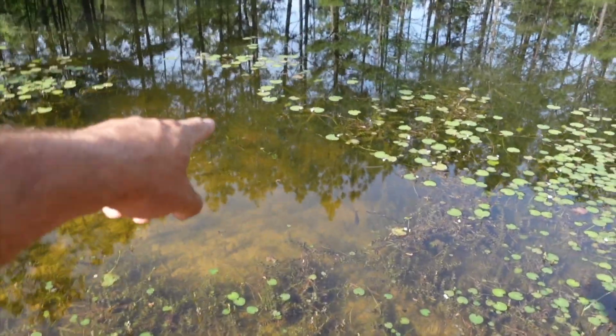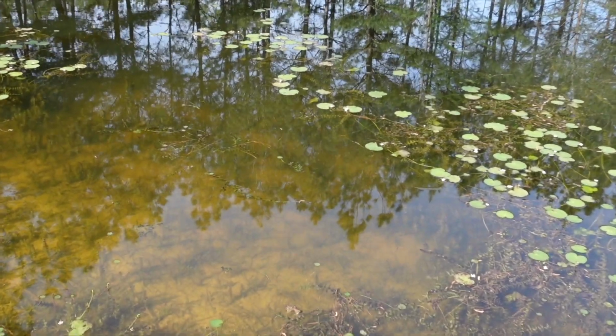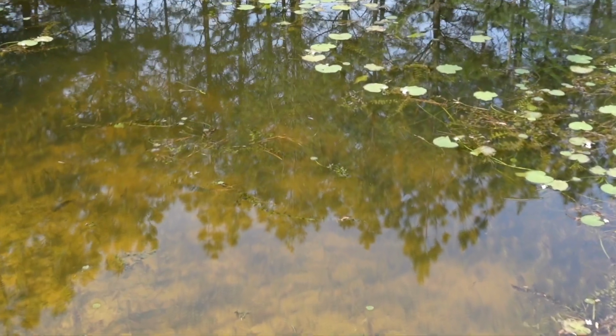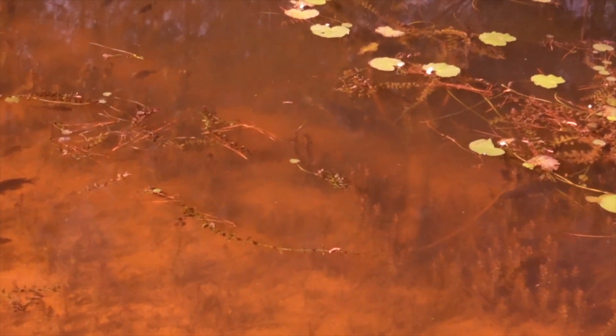Do you guys see that bass? I'm gonna zoom in. Oh, I see it, it's here. I think that's the one I caught earlier. Do you guys see that big bass? How about, should I put some Waterlands on the camera? You guys see him now? I can't tell if you can see him or not. Yep, he's right underneath the first lily pad right there. Hard to see him without the Waterlands on.